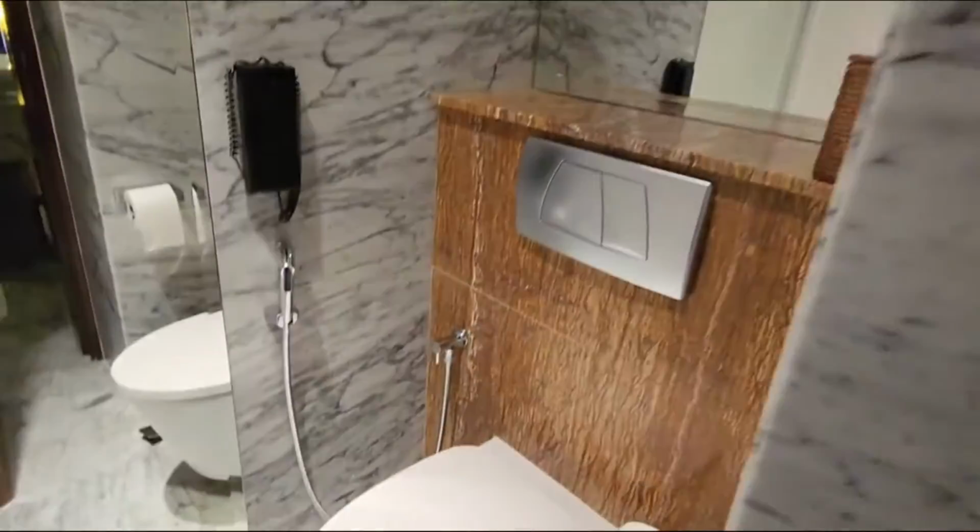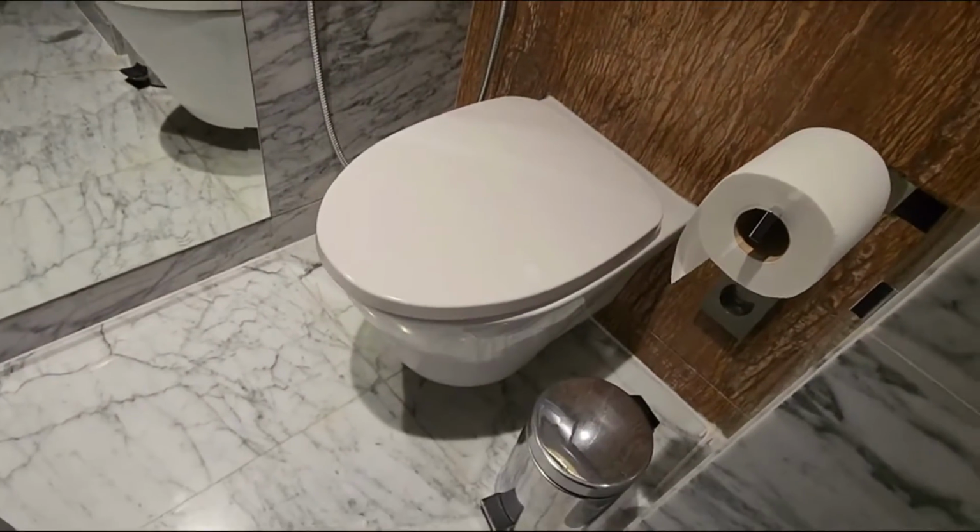I just want to also point out that there are slippers here, although they're not branded with the Grand Hyatt logo, but you do have two slippers here. Okay. Over here is the toilet. There's the light here for the toilet. But yeah, it's pretty standard.